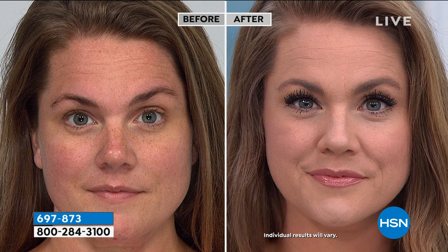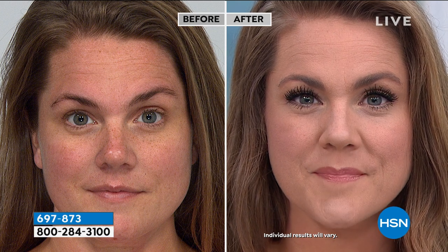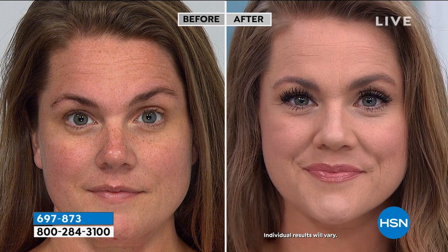Every single woman that put it on, look at the hydration. Look at the moisturization that you're getting. This is rapid hydration to your lips. Your lips have no oil glands, nothing in there. So you have to give it back. You have to give it back. And that's what you're going to see.